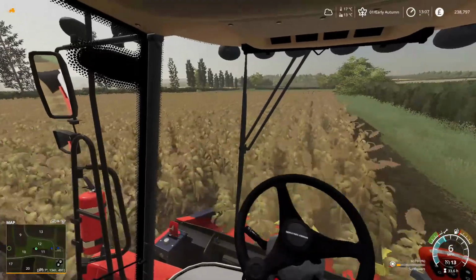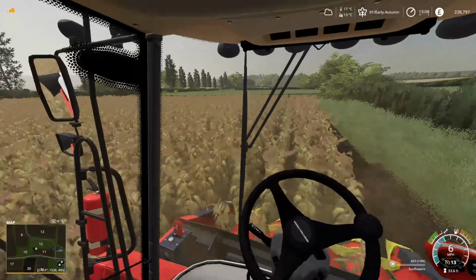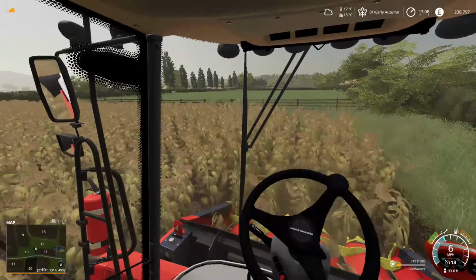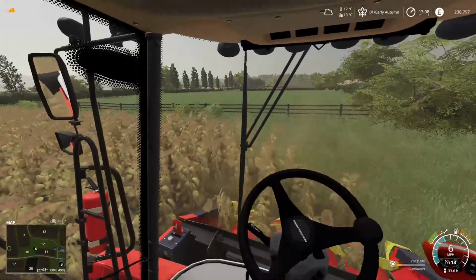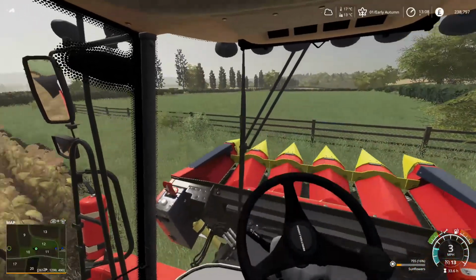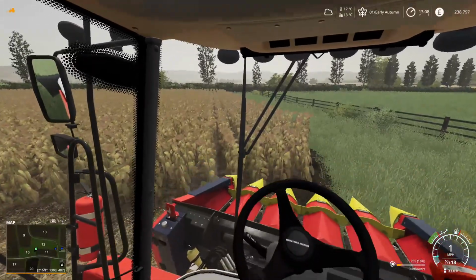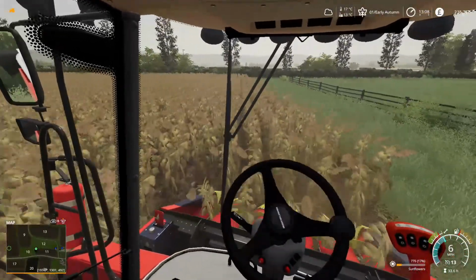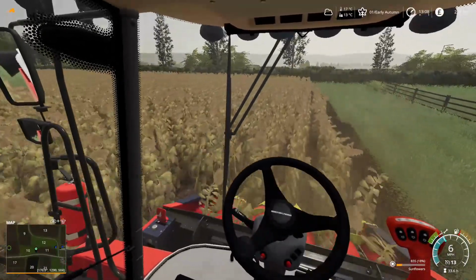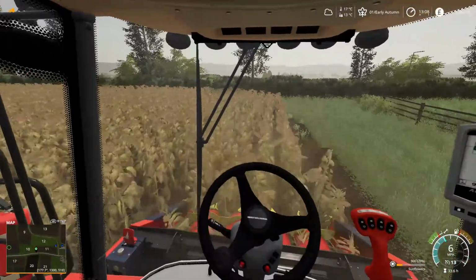But yeah, it's great to be harvesting. Look, really glad that a couple of contracts came up. I was wondering, but yeah, all good. Start of autumn. There we go. So I'm just going to keep going around this.